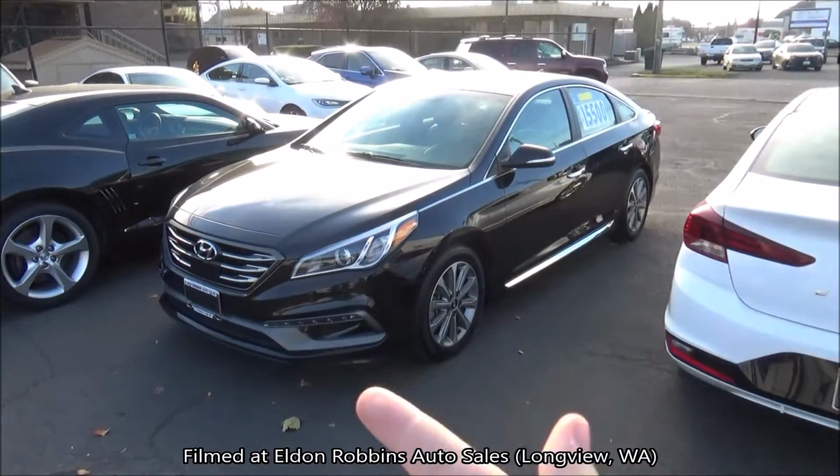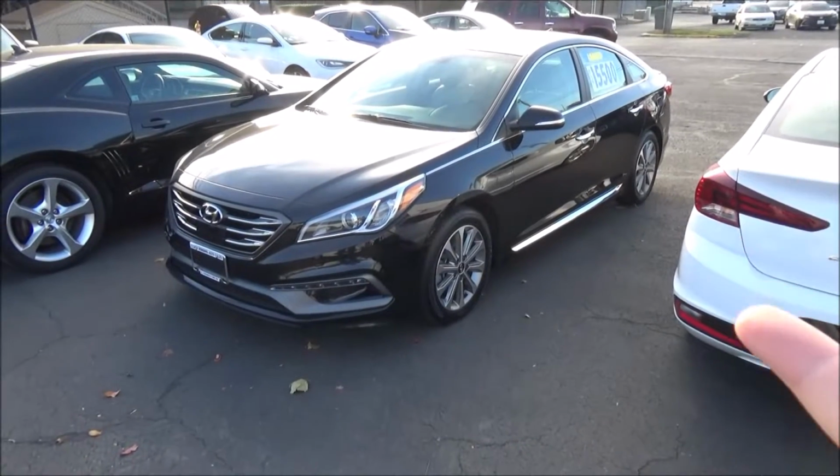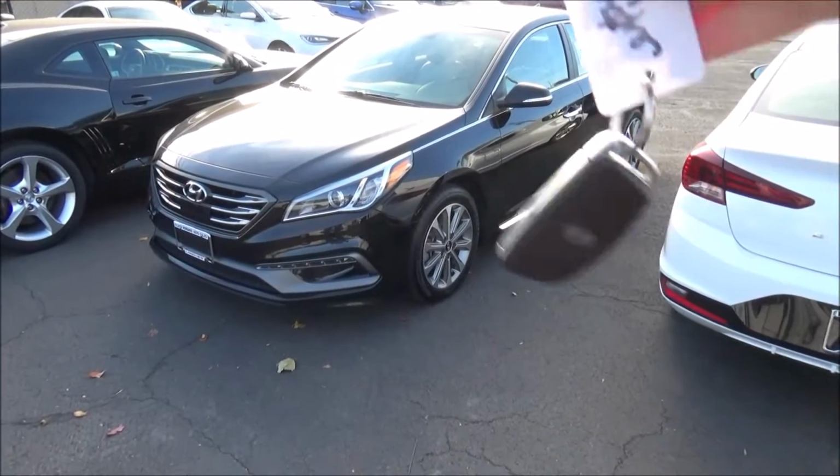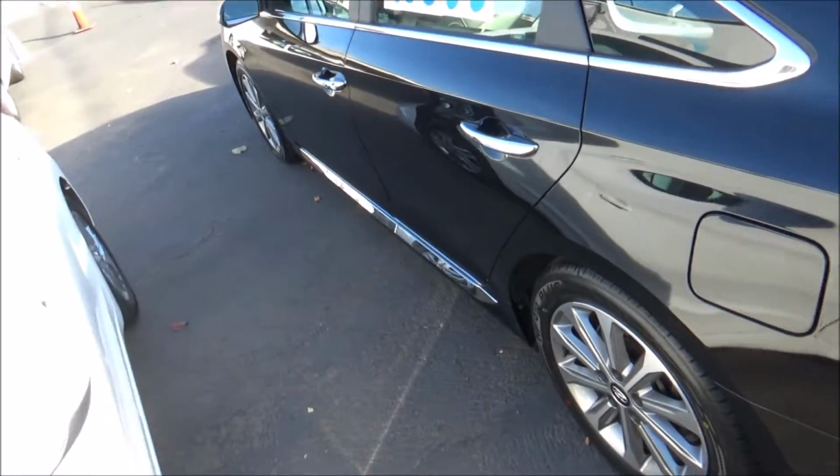Welcome to another startup and complete car documentation. What we have today is a 2017 Hyundai Sonata Limited. This Sonata is painted in Phantom Black.